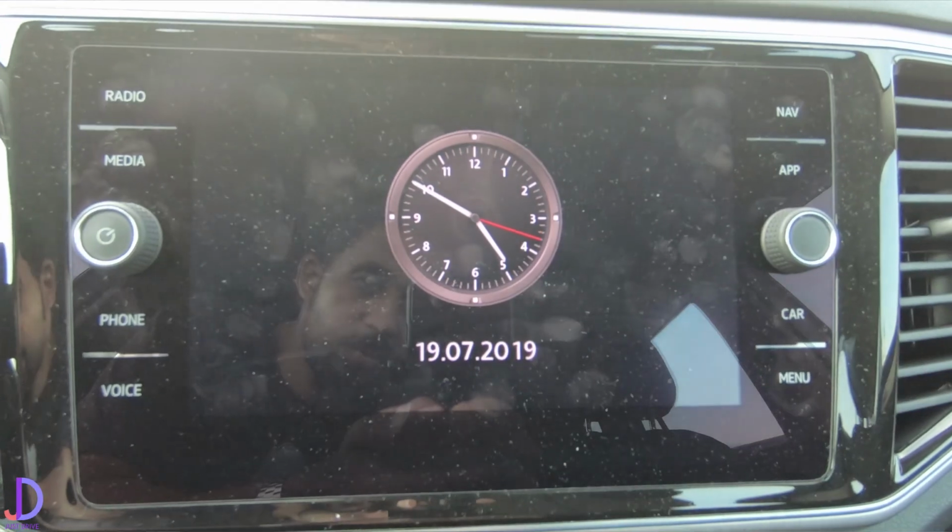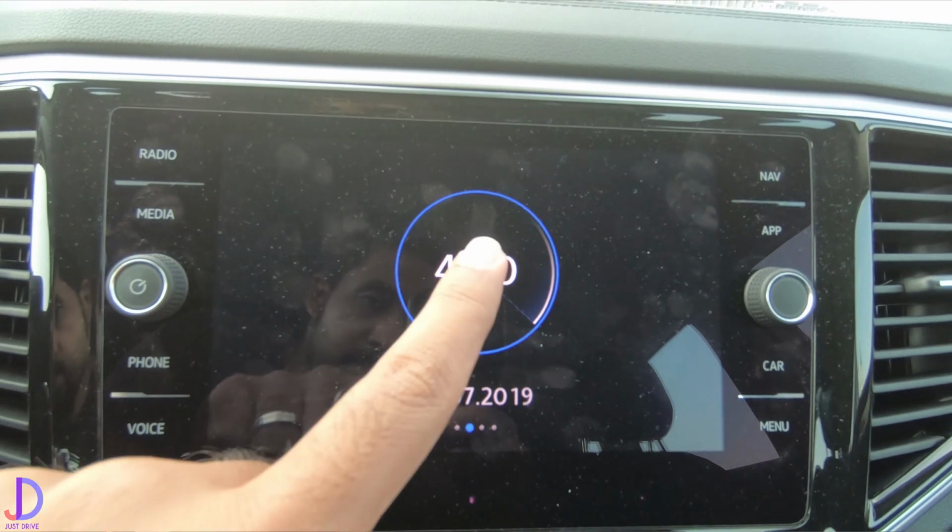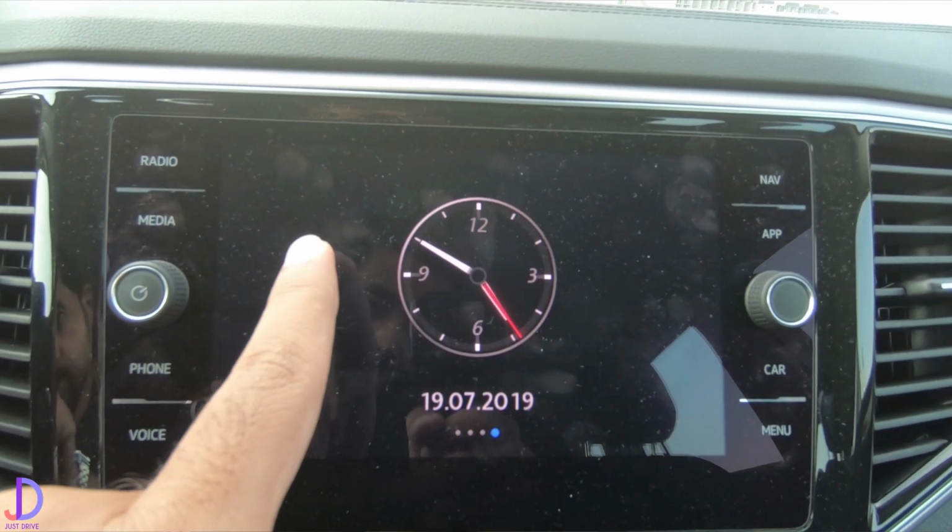They come with some unusual features, like in the digital display here, what is it, four or five clocks? Four versions of the clock, and he likes one, I like the other one. Yes. So we keep on swiping and changing between them. So it's a nice clock. What could we say? So this is the thing.